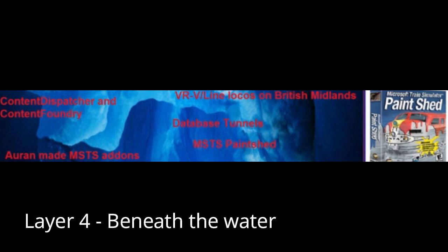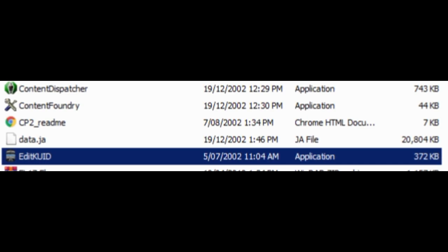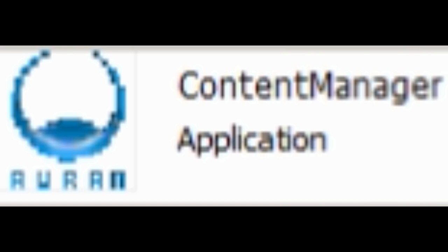Content Dispatcher and Content Foundry. These were two programs that, when combined with Content Manager, you could use for asset creation. Content Foundry for making config files, Content Dispatcher for making the CTP files, and Content Manager for installing them into trains.